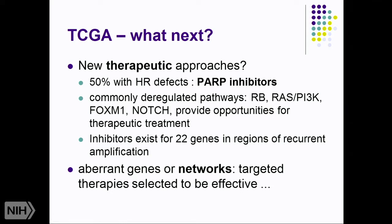So the idea here is that there's not one particular driver, such as we saw very early in the talk, where I talked about CML having that one driver through the ABL kinase. This does not have one driver. So we're thinking that we need to actually target network pathways in order to overcome chemotherapy resistance.